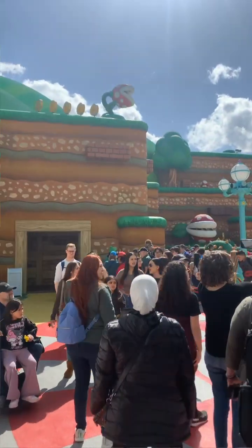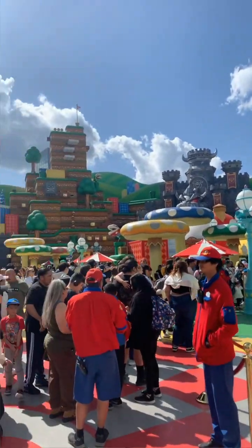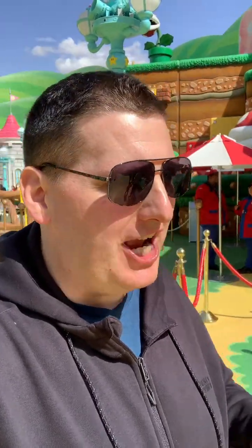And of course, because it's so new, it is probably the busiest part of any theme park anywhere in the world right now. The one in Orlando, which will open next year, will be a further expansion of the Super Nintendo universe, and that's going to be much bigger than this one here in California. There is one signature ride in this part of the theme park, and it's called Mario Kart Bowser's Challenge, and that's what we're going to check out now.